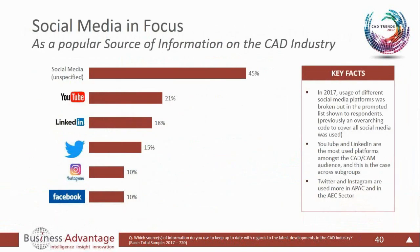And this whole area is one that we can go into a lot more detail on, but just very quickly, the social media in focus. So 45% using social media. We asked the respondents to break down what they're currently using. These percentages are all based on the total sample. And you can see here that YouTube and LinkedIn are the top 2 social media platforms for designers, engineers, and their managers when seeking information about developments in the CAD/CAM industry.